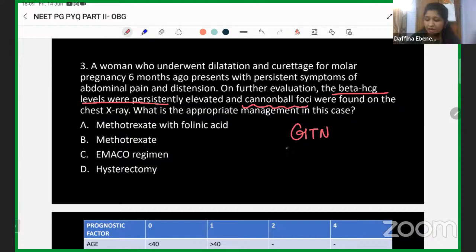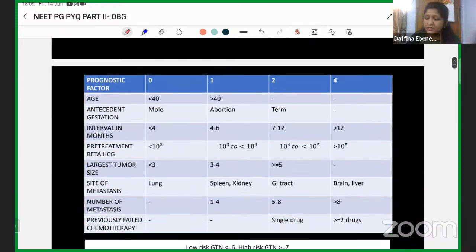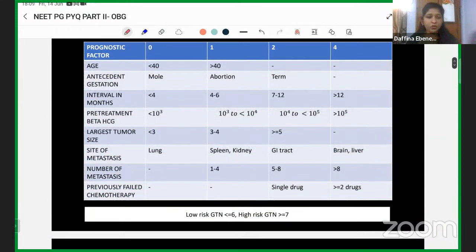Before we go into that, we should know how gestational trophoblastic neoplasia is managed. For the management of gestational trophoblastic neoplasia, you need to know two tables.